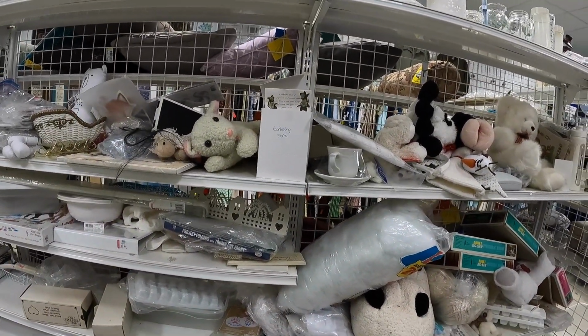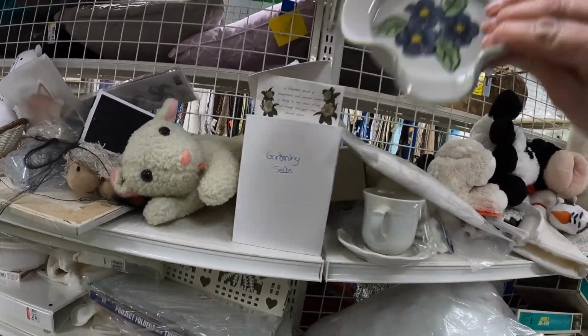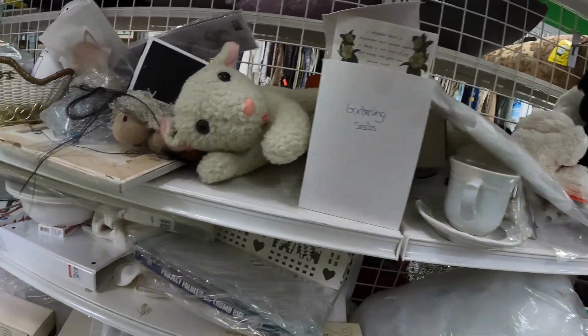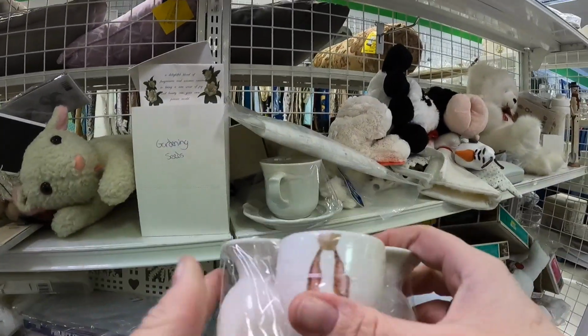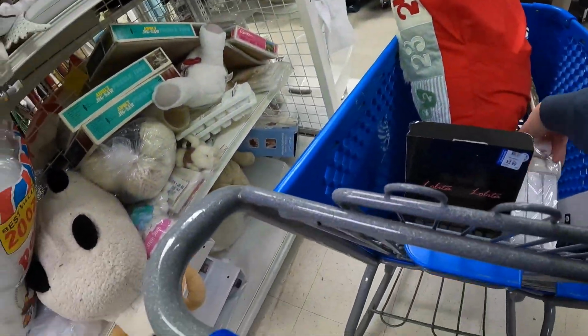Such a random assortment of items on these shelves. Some gardening seeds. This looks like an ashtray. I couldn't really tell much by that marking on it. Some Rae Dunn egg cups, a set of 4. With Easter coming up, $3.99. I figured this would go in my cart.